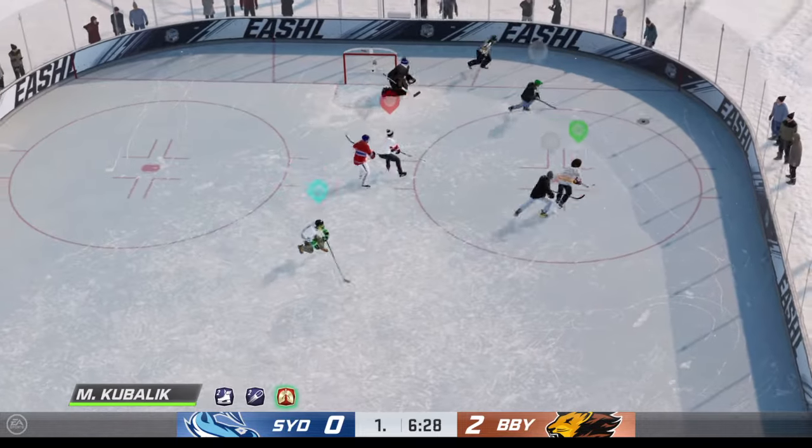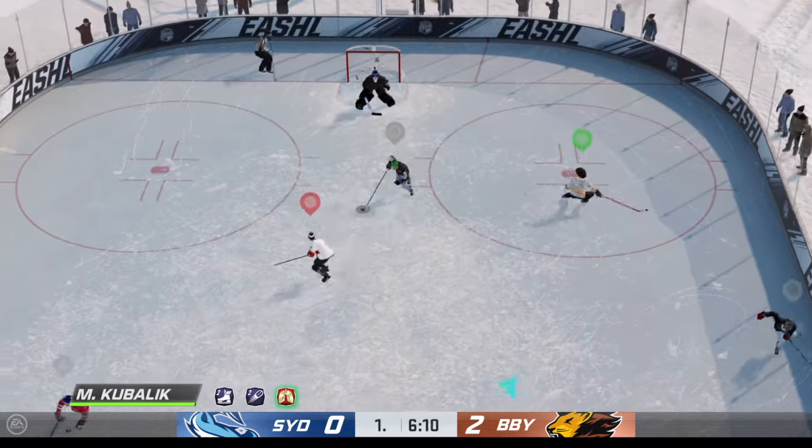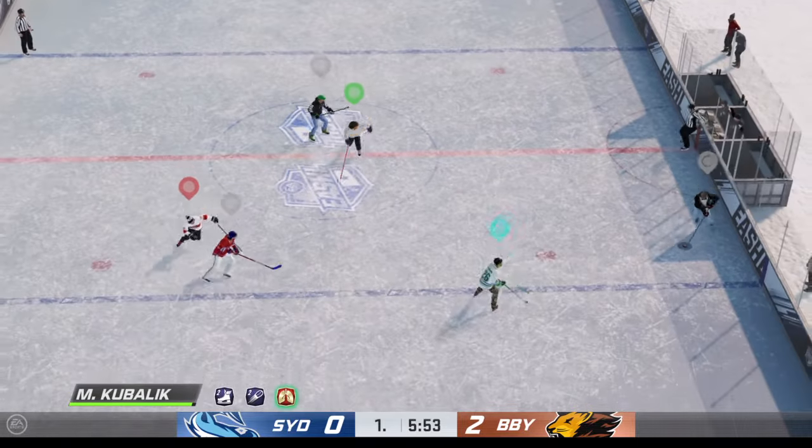Right to the middle. Oh, what a missed chance that was. Yeah, he's got to make a better play there. He's done everything right. Now you just got to get the puck on the tape.